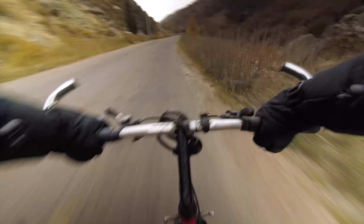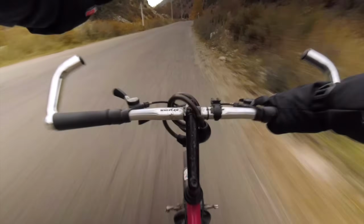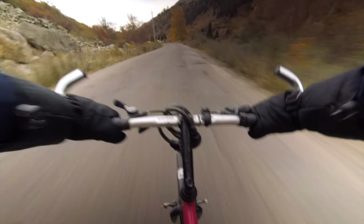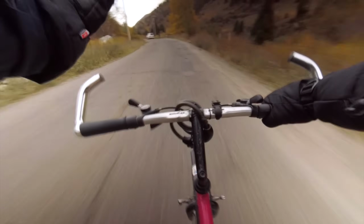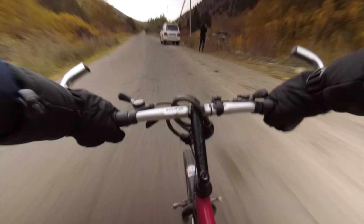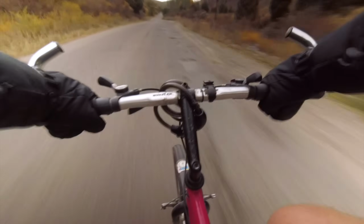Do you like these gloves, by the way? They're 3-finger gloves. They're actually really useful for riding. I got them last winter, and it means that I can kind of still operate the brakes, but they're kind of mitten-like, so it keeps the hands a bit warmer than fingered gloves. I like them very much. Here we go, here we go, here we go.